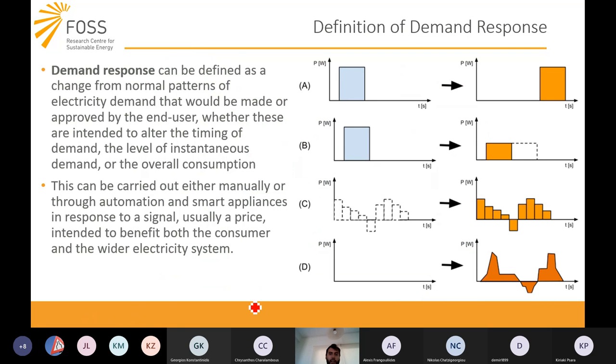So, for example, here, the definition of demand response is to change our own patterns of consumption. Let's say the way we use the air conditioning, the way we use our washing machines, and using it in a way that helps the electrical network, the grid in general, and it can also help us economically. Maybe it can give us some economical benefits, let's say. So that's the main topic over here on demand response.